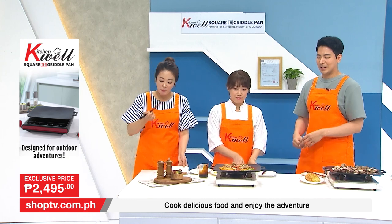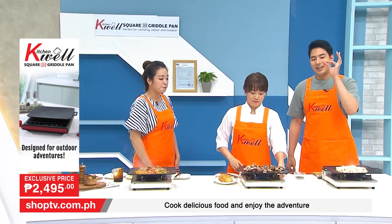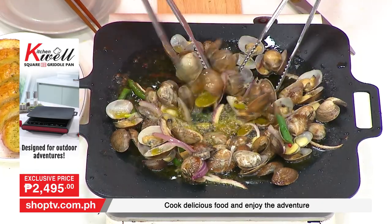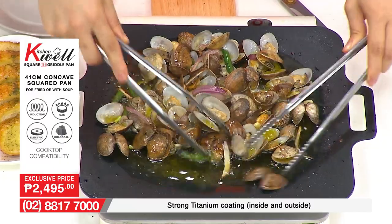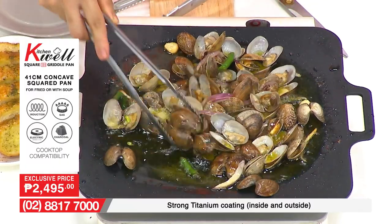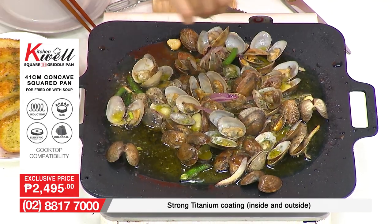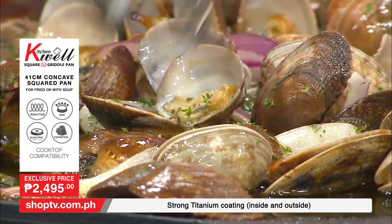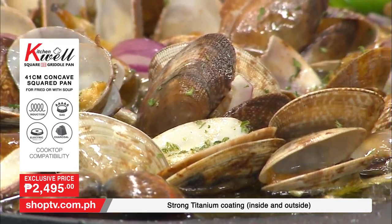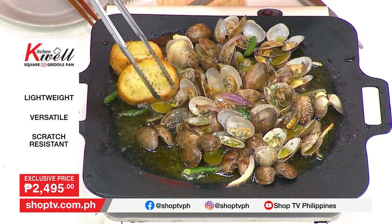Let's move on, everyone, to our next one. We're in Italy. Now we are in France right now. Bonjour, everybody. This is spaghetti with clams. You can cook some noodles and clams all together because this concave square griddle pan will do the job. And of course, you can put your garlic bread on the side. Your family will love it.